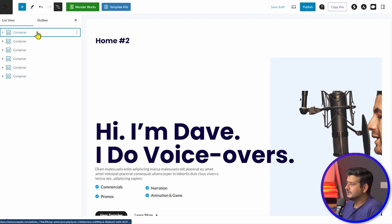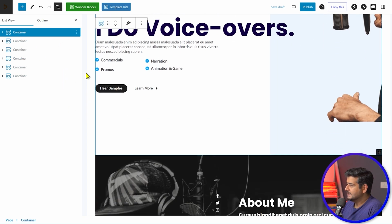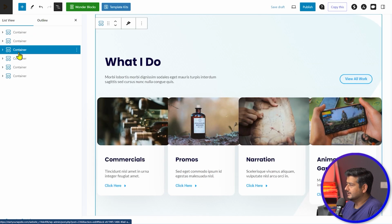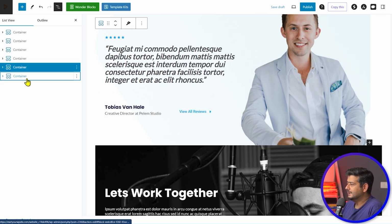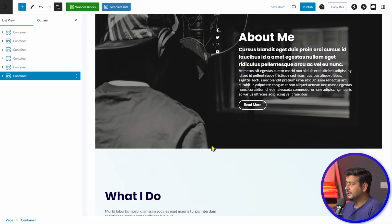And you see this document is made with 6 containers: 1, 2, 3, 4, 5, 6. What is inside each of these containers? You can hover and click on them, and that particular container will be highlighted. So this container ends here. And then the second container is this one. And this is the third container. This is the fourth container, my clients. This is the fifth container for the testimonials. And this is the sixth container for let's get together or let's work together. So this is how the page is actually laid out.